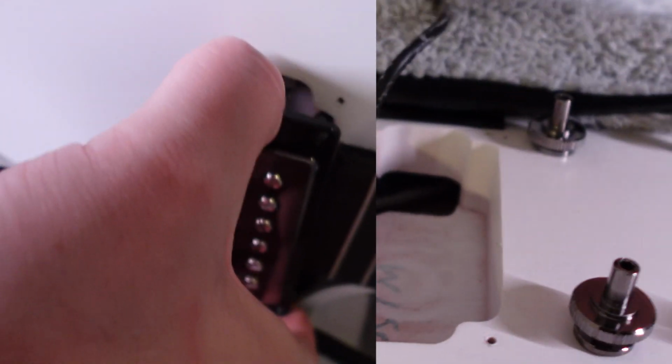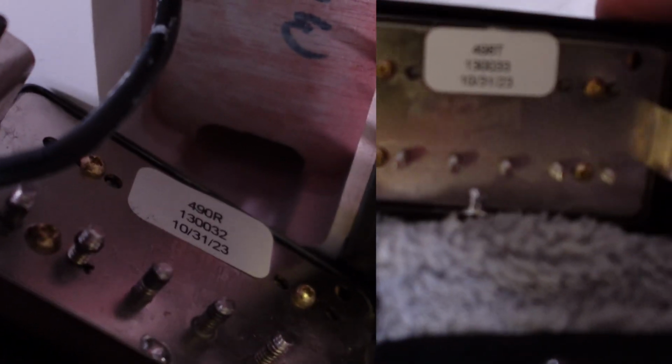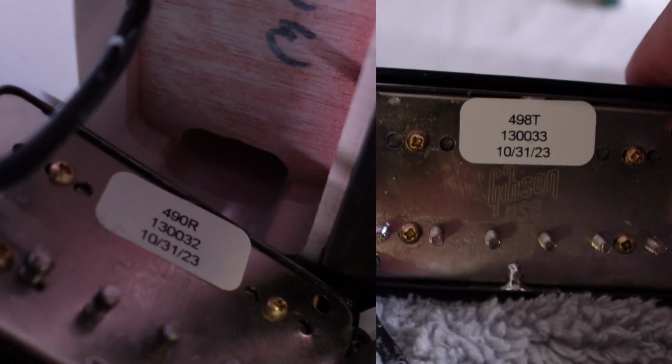Above all else for this guitar, including the contour cut, what I was most interested in was the electronics. And I'd heard they'd done some interesting things, and indeed they have delivered on that. Now, while I hoped that they had introduced new pickups, as that is always exciting, these are the standard pickups you've seen on Studios for years, which is the 498T and the 490R combination.